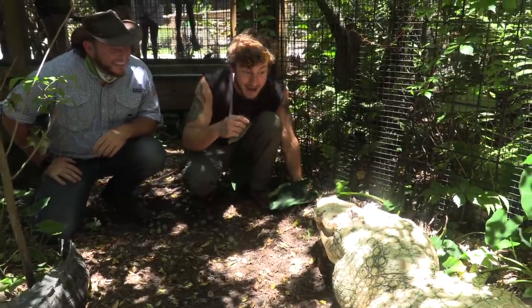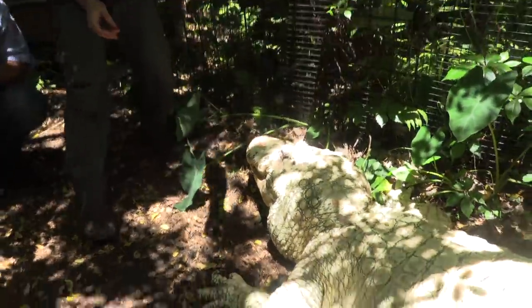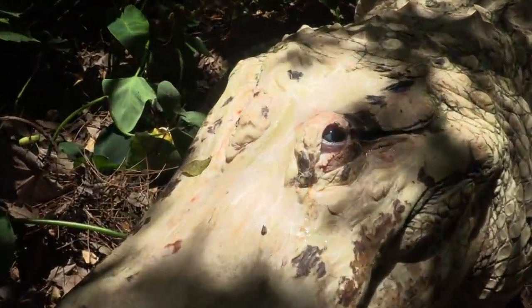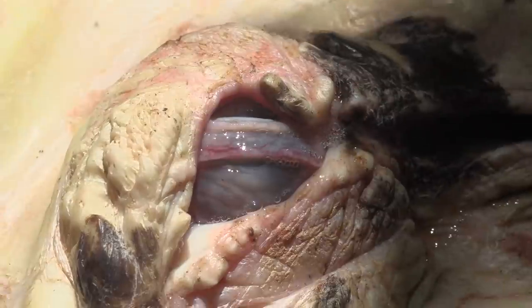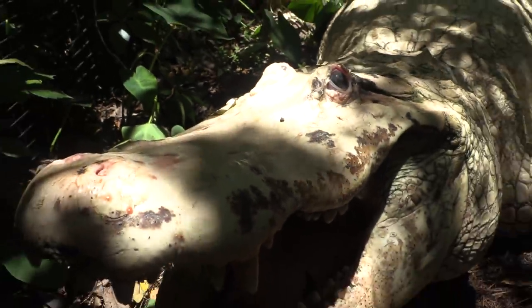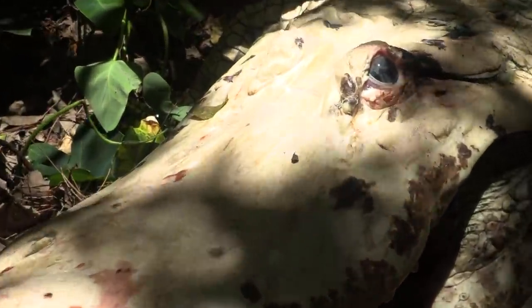Can you see his eye? His eye is so... Let me get that camera real quick. Yeah, and I'm gonna get a shot of that beautiful eye. Look at that eye. Oh no, he's closing it. You see that slit of flesh going right over? That's called a nictitating membrane. It protects the eyes, and it also acts as a pair of goggles underneath the water. Look how beautiful those blue eyes are.